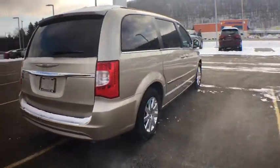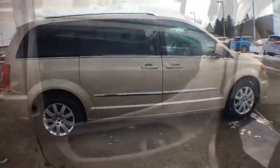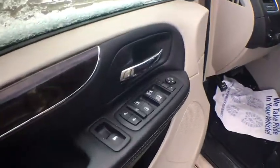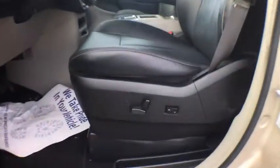Seat 7 comfortably and choose from stow-and-go seating or the innovative swivel-and-go seating. This vehicle has less than 60,000 miles. Here are some of this vehicle's great options.